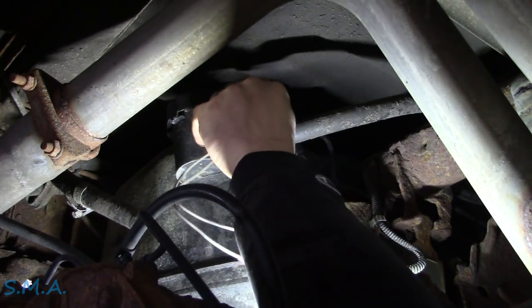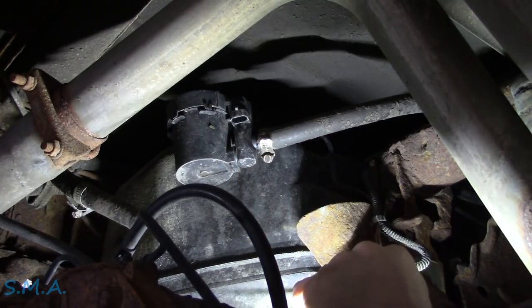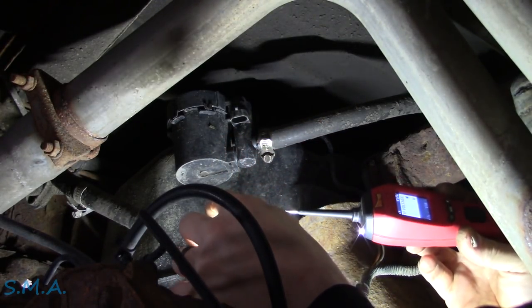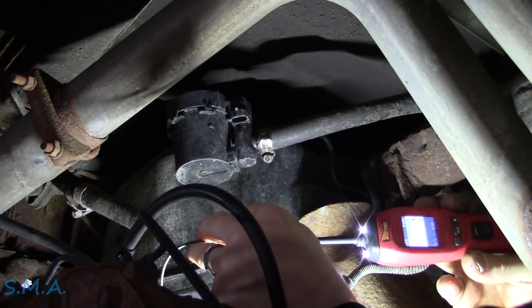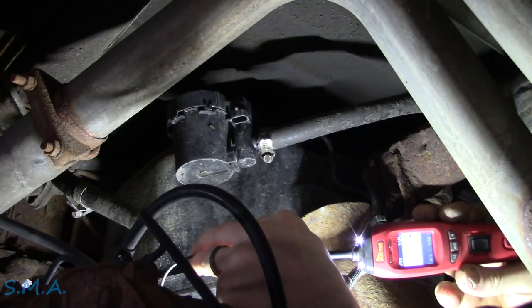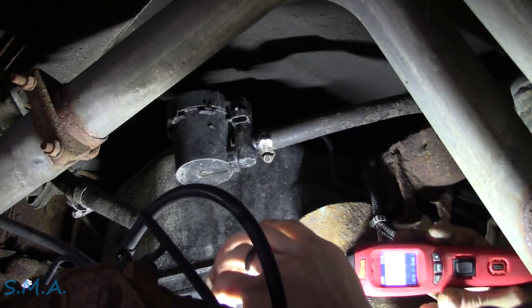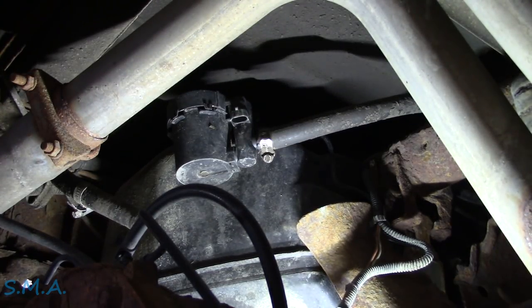Okay, so let's see what we're missing. Oh, I take my spectacles off here. Let's see if we have power on this wire right here. And we do. So that tells me we don't have any ground side switch here. It's likely situation. So let me turn on the vent solenoid. Well, actually it was on. Right now it's venting.